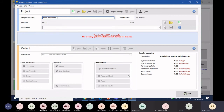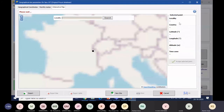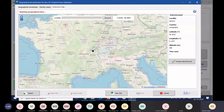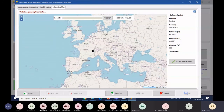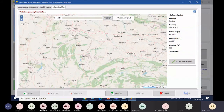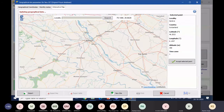So I'll just repeat the site selection part again. As you see here, there is this option of a new site, this green plus sign. When you click on this new site, you get another dialog box of this type. You get this world map, and by default it is going to Geneva, the headquarters of the PVSyst software company. Locality search is also available, but I find this map quite easy and handy to use, so I always prefer this option. As we said, we wanted to take Kanpur here, so I am zooming into Kanpur and selecting this place.